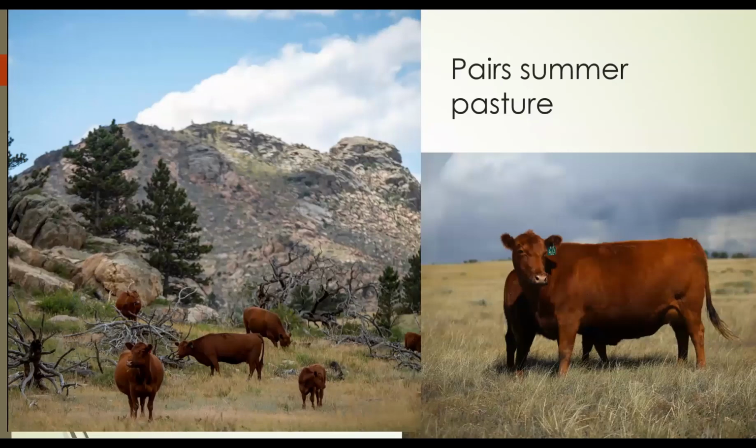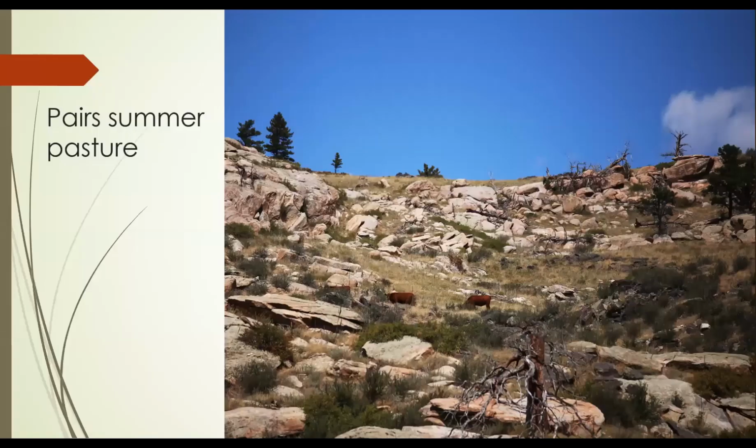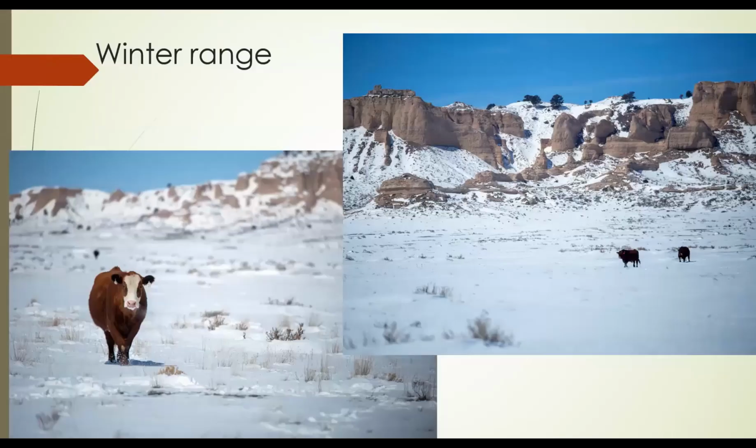Pairs on summer pasture. This shows the two extremes where we run. Some nice flat country, and then the mountains you see there, literally we can't even get tubs up there, so that's where we use bag mineral. It's horse or ATV, and then you hope you don't tip over if you got too much weight in the back. This is another one of our highest summer pastures. I think you can see the two red cows in the middle grazing up in there. So we put these products to pretty good use.